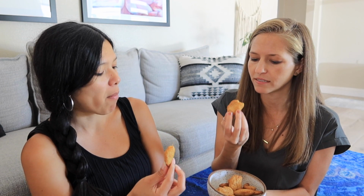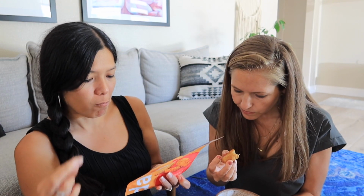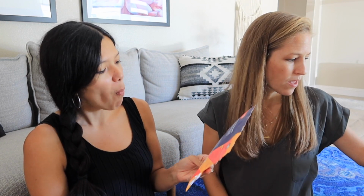Thoughts? It tastes different from any other nugget I've tried. I wish I could easily show this, but that's good. Very crispy. We made this in the air fryer, 10 minutes in the air fryer.